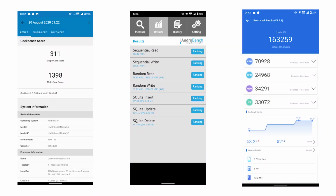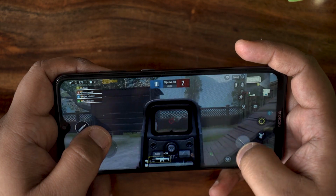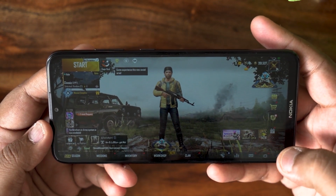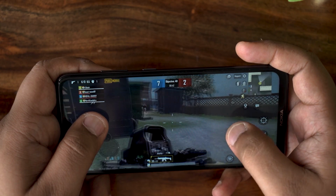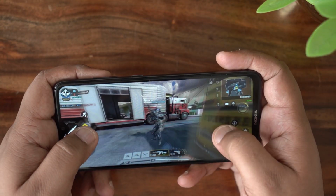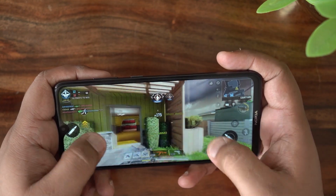The benchmarks are on the screen right now for you to see. As for gaming, it does as well as SD665 can, but it is no G90T or Snapdragon 720G. You can play PUBG at max settings of balanced and medium or smooth and high, which means you're limited to 30 FPS. And it stayed a constant 30 during my sessions, and the phone didn't heat up either, so that's a good thing. Although I must say COD Mobile was slightly more fun to play, but that's also because COD Mobile has been tuned far better than PUBG to work well even on low-end phones.